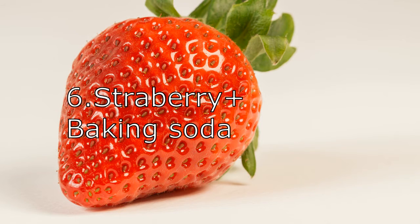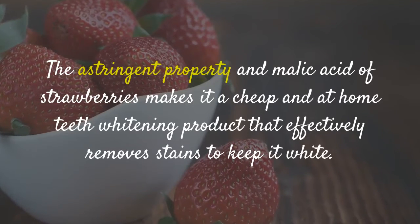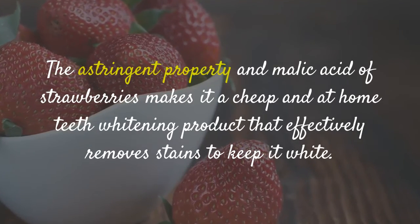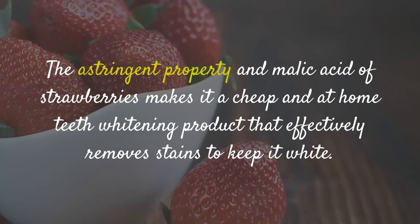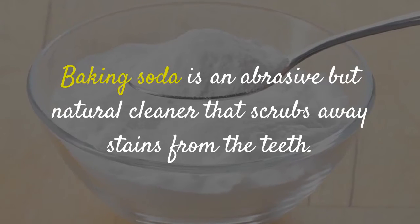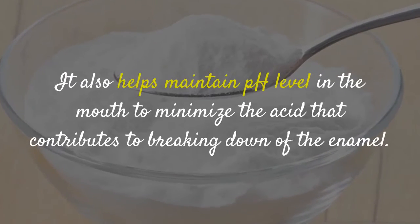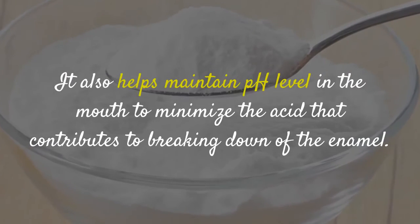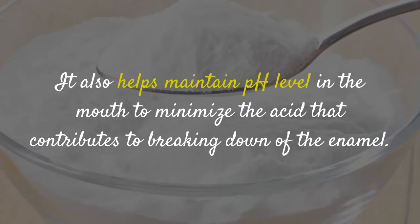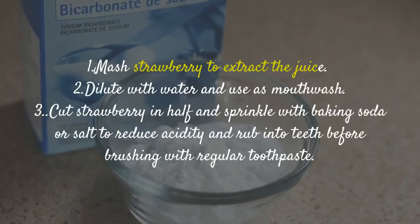6. Strawberry plus baking soda. The astringent property and malic acid of strawberries make it a cheap, at-home teeth whitening product that effectively removes stains to keep teeth white. Baking soda is an abrasive but natural cleaner that scrubs away stains from the teeth. It also helps maintain the pH level in the mouth to minimize the acid that contributes to the breaking down of the enamel. 1. Mash strawberry to extract the juice.